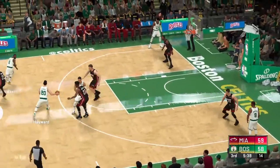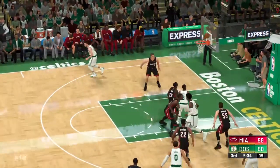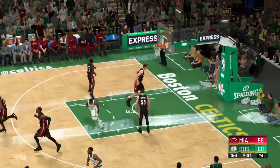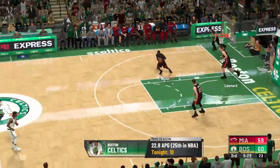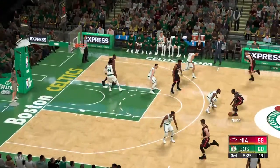Walker finds Hayward. Back to Walker. Banked in off the glass. Walker's got 10 points here in the second half. They should continue to get the ball inside. The defense struggling to contain them.